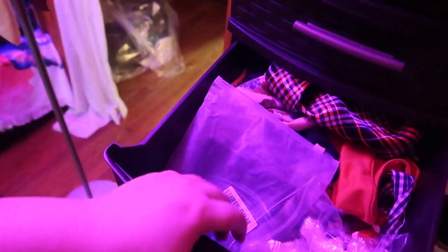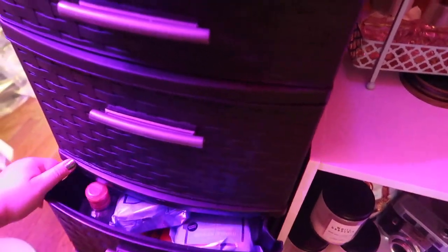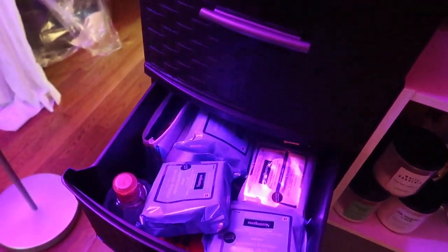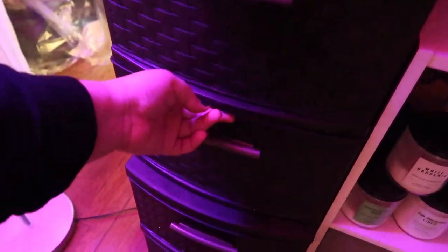Now for in here, I've just got random things. Like in here, all of my hair ties. Some of these are hard to open because they're so heavy. These are makeup wipes that my family got me. I've got makeup remover. I've got Tiger Balm in there.